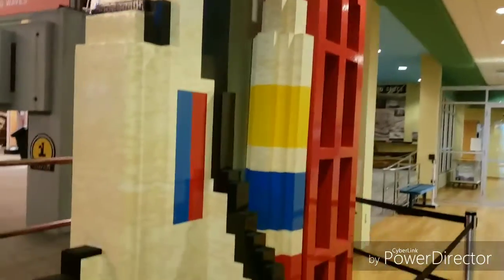This is all Legos. That's taller than me. Way taller.